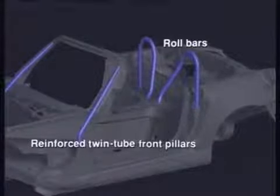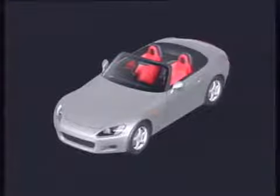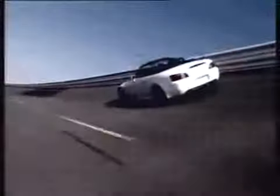In addition to the roll bars behind the headrests, the front pillars are of a reinforced twin tube type to preserve the cabin survival space and provide passengers with sufficient headspace in case of an accident. With its high X-bone frame, Honda's new open body offers high rigidity and superior passive safety despite its light weight. Maximizing automotive performance, Honda is setting new standards for the next generation of sports convertibles.